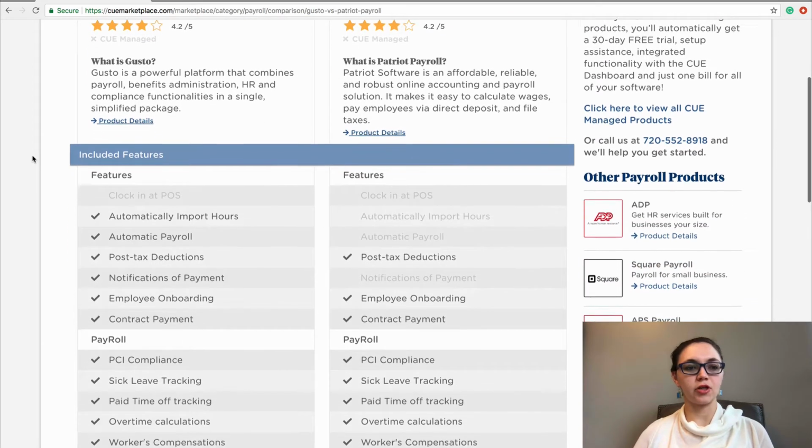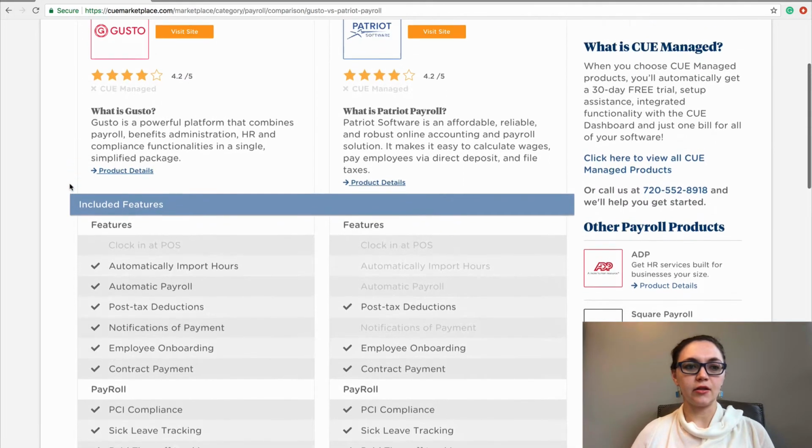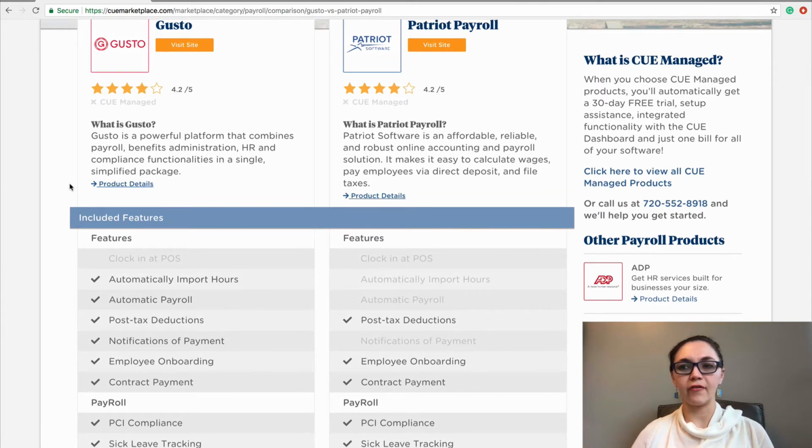And I want to start out by talking about some of the features. Here under included features, we just have a list of the basic features that you could have for payroll. And starting out with the first feature that's grayed out for both of the softwares, clock in at point of sale. And what this means is that neither Gusto nor Patriot have the ability for your employees to clock in at the point of sale.